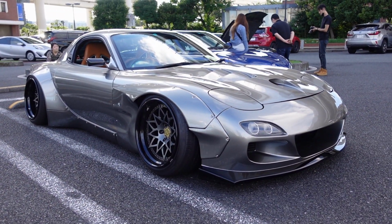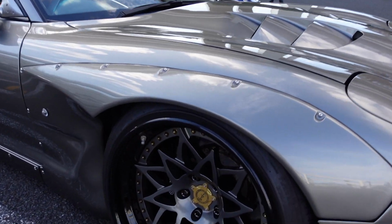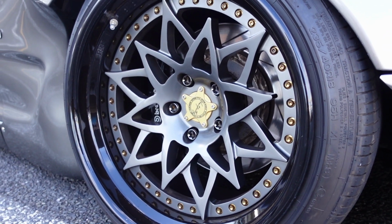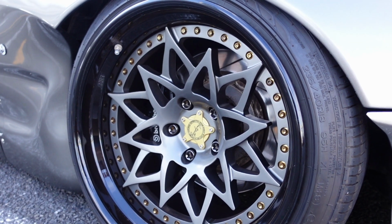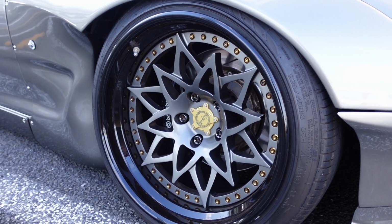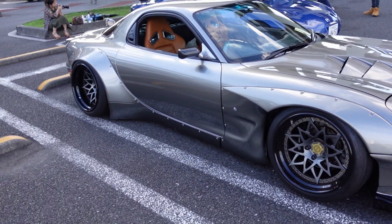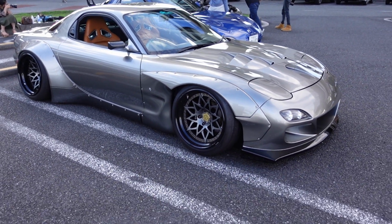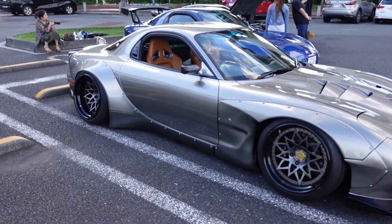FD, stancy spec. Really drawn in by these wheels. Not sure what they are, but wow. So yeah, they look to be 7K wheels. Really neat face to them. It's almost like Rocket Bunny-ish, or is it Rocket Bunny with a different front bumper? To be honest with you, I don't know. Super cool color combination.